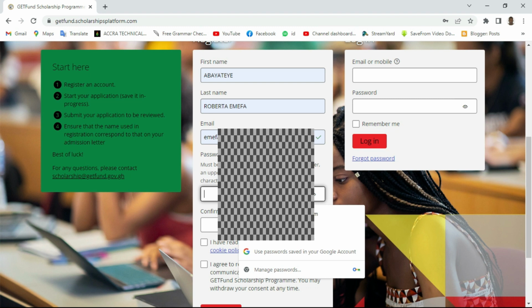All right, it should be mixed with alphabets, figures, then a special character, or it can be an exclamation mark, a full stop, or anything. It should be mixed, and then there should be an uppercase letter. All right, there should be an uppercase letter. So I'm going to create my password in this case.